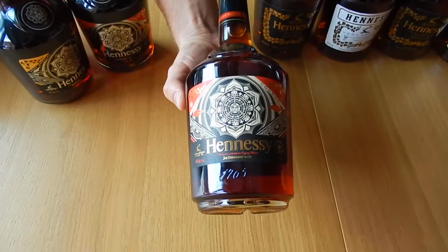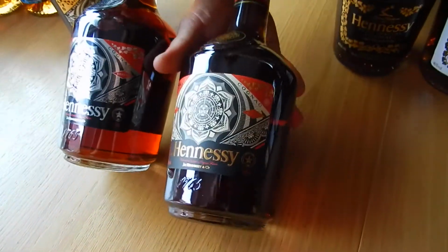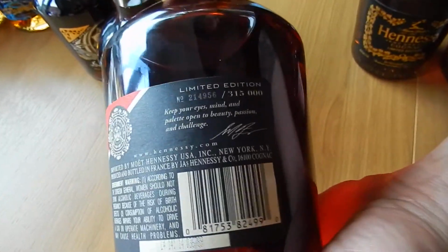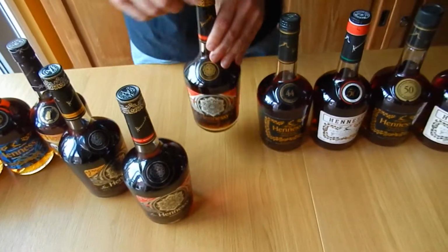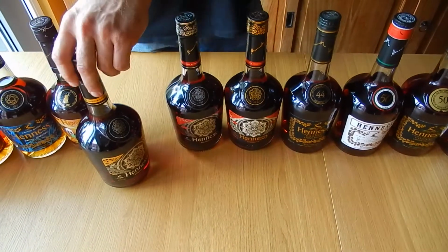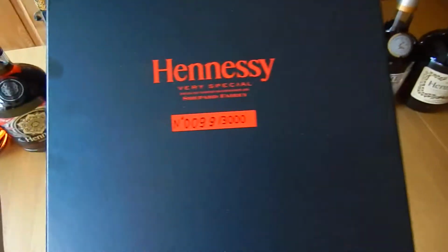As you can see, it's also a bit red, but you can still see the difference. Let me show you the back so you see there's more copies of this one. 315,000 made. So pretty cool. The latest design, it just came out in August. The box was only pre-ordered in a few stores. Let me show you, the box also has the number written on it, 99.